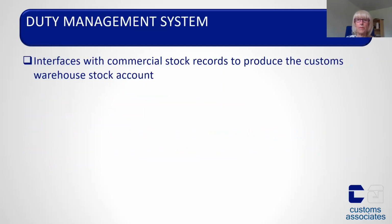Now, for many people, to control the goods in the customs warehouse, and a customs warehouse approval is something that. Sorry about that. I don't know what happened there.